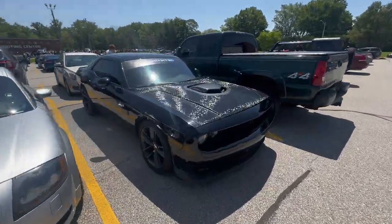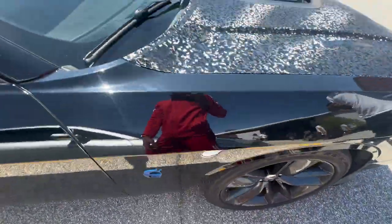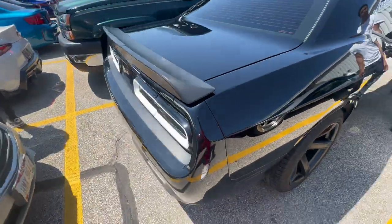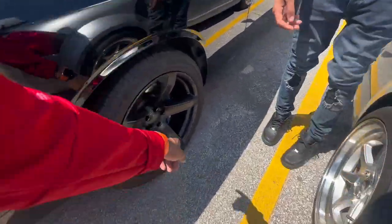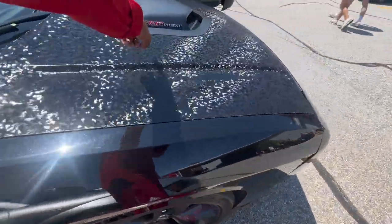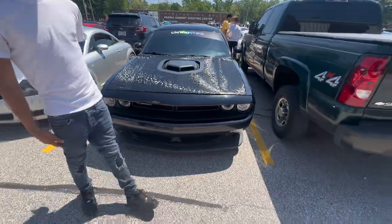We got my boy Doug's Scat, the Shaker 392 with the forged carbon. What you think about his Scat, Jalen? Would you get it? Yeah. This boy clean, too. It's a Scat. He changed his logo, though. He changed his logo. See, he got the blue burn bells on it. That's hard. Look. It's a Scat. You feel me? My boy got that Scat.